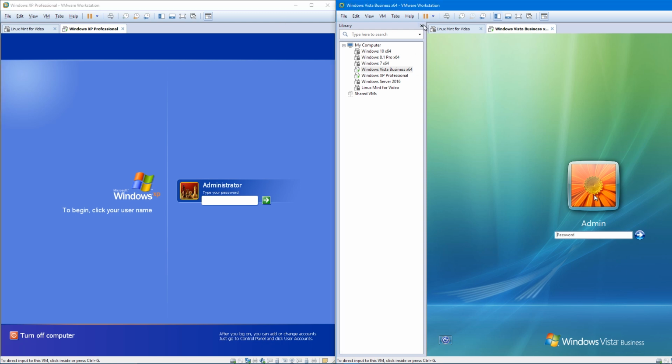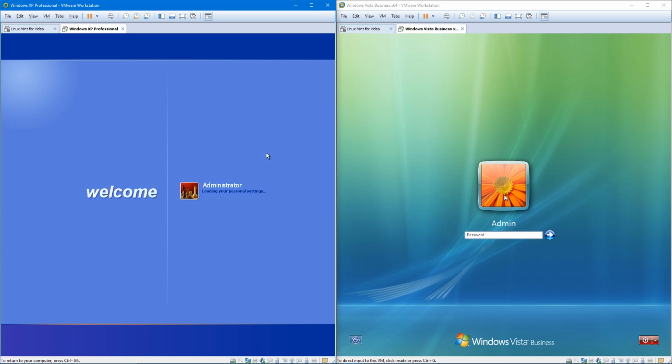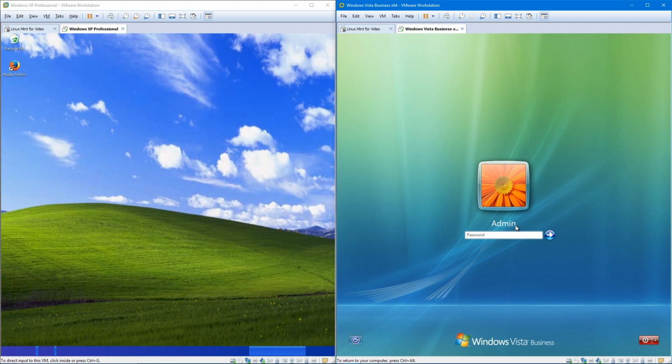And that is definitely noticeable, because a lot of people complained that Vista ran slow and Vista was buggy compared to XP, but that's because the same people were running Windows Vista on hardware that was designed for XP, or vice versa. So Windows XP was going to be faster no matter what. So yeah, let's go ahead and log into Windows Vista 2.